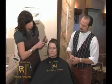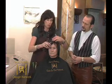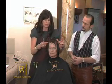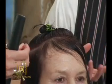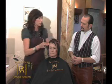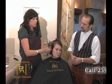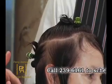basically what we're trying to do over here is create a little bit more volume through here. As we all mature, the hair actually still regenerates, but as it grows back a little finer, a little less, it really renders us a little more limited as to where we can apply some of the techniques that we normally do.